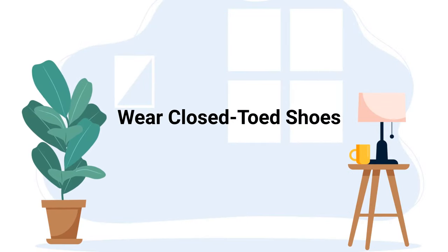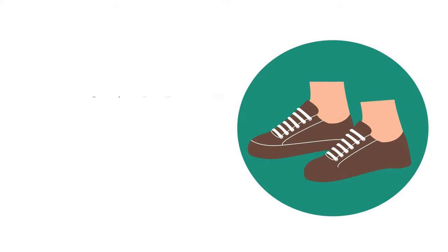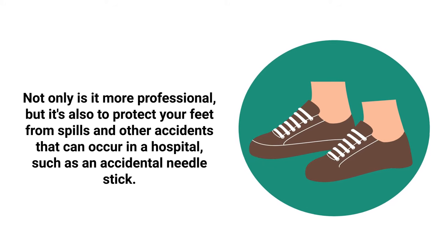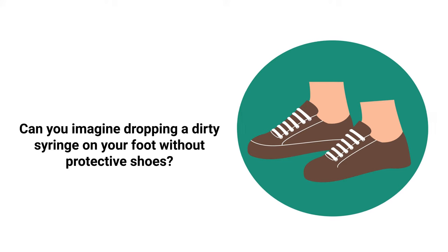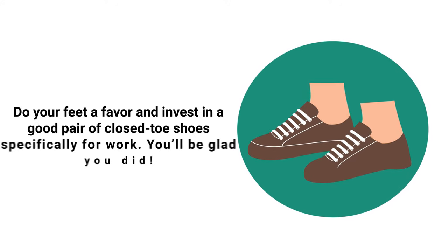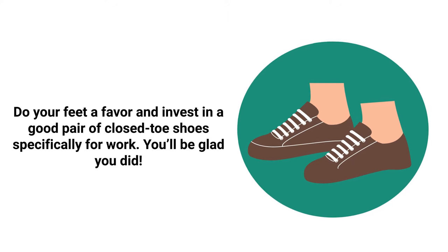First, you must wear closed-toed shoes. Not only is it more professional, but it's also to protect your feet from spills and other accidents that can occur in a hospital, such as an accidental needle stick. Can you imagine dropping a dirty syringe on your foot without protective shoes? Do your feet a favor and invest in a good pair of closed-toed shoes specifically for work. You'll be glad you did.